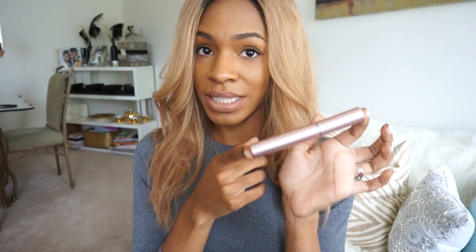Too Faced Better Than Sex Mascara. Hands down, like nothing beats this. Amazing, like one coat and your life is given. This one was, I wanna say, 20 something. For a mascara, that's a lot. But if it's a good mascara, I wouldn't mind spending that much money again.